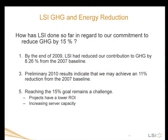So you can ask the question, how has LSI done so far in regard to our commitment to reduce our greenhouse gases by 15% by 2012? By the end of 2009, LSI had reduced its contribution to greenhouse gases by about 8.25%. Preliminary results for 2010 indicate that we may reach 11%. So you can see that reaching the 15% goal remains a significant challenge.